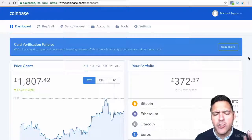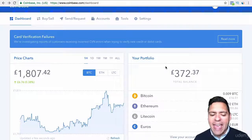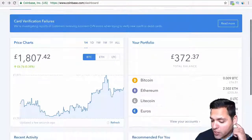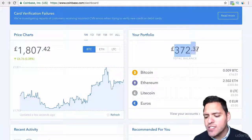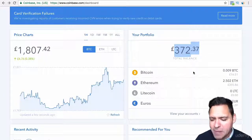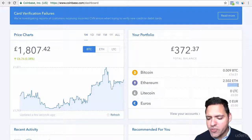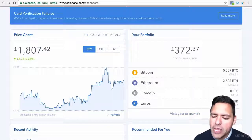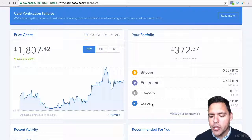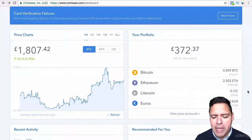Okay, so on the left hand side, you've got the current price of the main cryptocurrencies that you can buy now and store in your wallet. And then you've got your portfolio, and this shows you what you currently have in these currencies in terms of what you've bought. So as you can see here, I've got £372 in total, which is about $500. And that is split into £16.51 in Bitcoin, £355 in Ethereum. So that means that I own 2.5 Ethereum. I've got no money in Litecoin, and I haven't got any money in euros, because this is where you essentially cash out. Okay, so you can put money into your currency wallet. Now, I've got either a euros wallet or a GBP wallet.